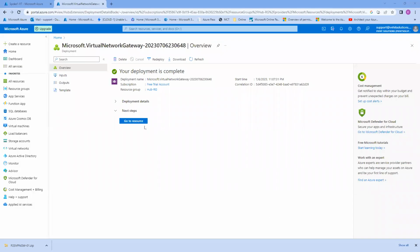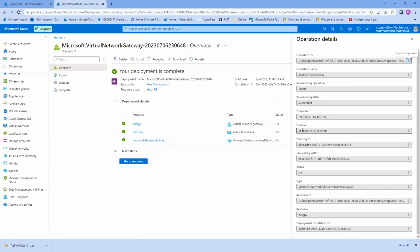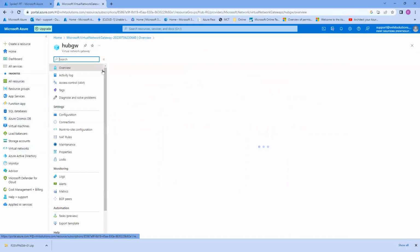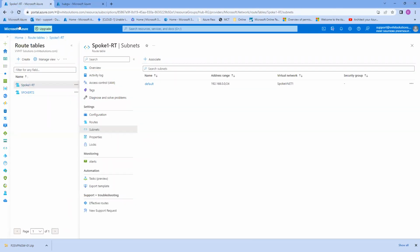Finally, the virtual network gateway is created. If we look at this, do we have an option to check the time? Yeah, it took 36 minutes to deploy the virtual network gateway. So if I go to the virtual network gateway, it's up and running, which is good. There's no status that says updating or provisioning, which is good. Now we are ready with the entire setup.